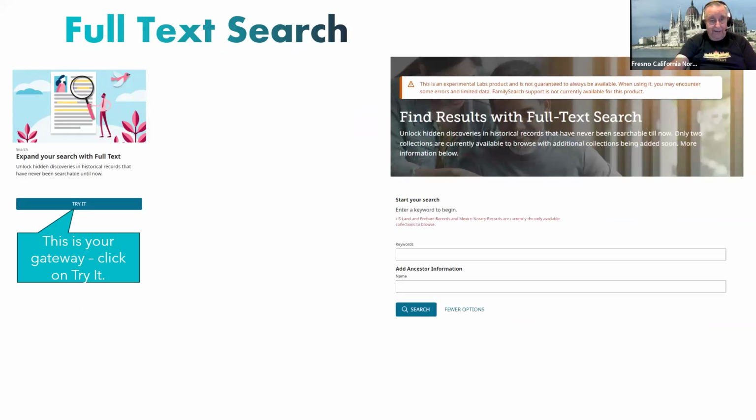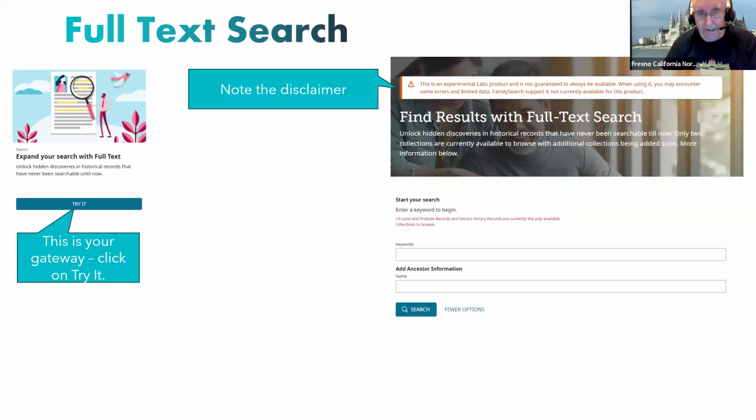The first one was full text search. Oh, how I love this. All you have to do to get into it is click try it. And what it does is it takes you over to a search page. And what they've done is, using AI, they have created some databases, and they're just experimenting at this point, trying to find a way to provide us every word search ability on sources that are not real simple, easy to follow form type things. And so first thing they do is they warn you this is an experimental product.